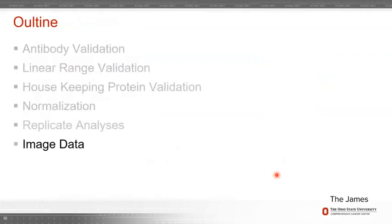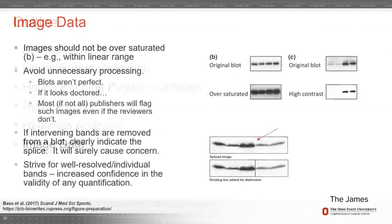And then finally, a few brief words about image data. Again, I think it's important to reiterate that we want to work within the linear range. You don't want to present blots that are overexposed or oversaturated, because it calls into question the ability to quantify and whether something is being hidden.